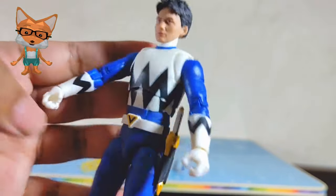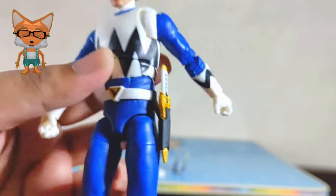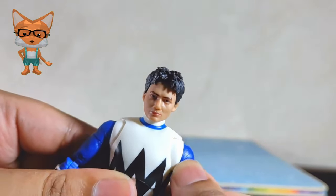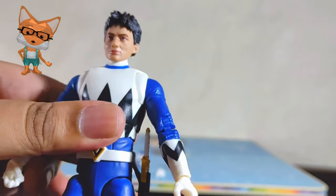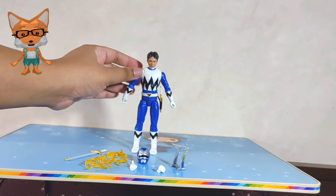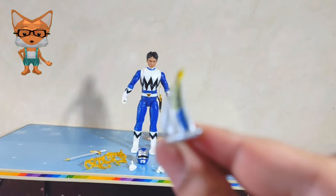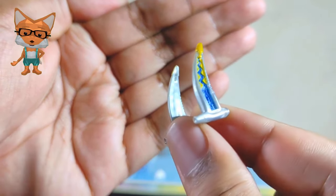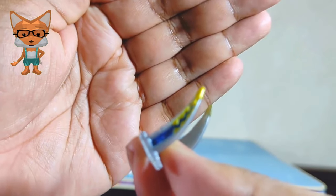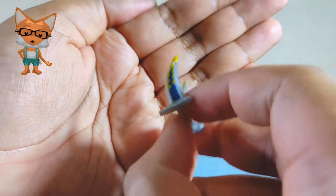Let's see his head sculpt. Wow, his face looks almost the same as the show. His paint job is also decent, and the articulation is not much different than the others. Check out his trans dagger, Cosmo Claw. It is just minor paint, and it would be better if the handle were painted in black. About his helmet, the sculpt is great with awesome details. The quasar saber looks fascinating too. Okay, let's move on.